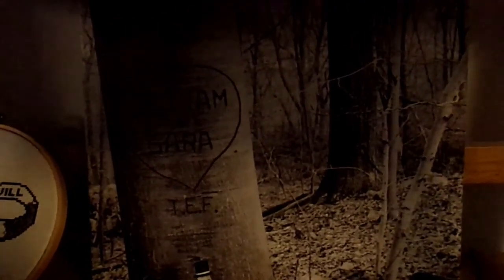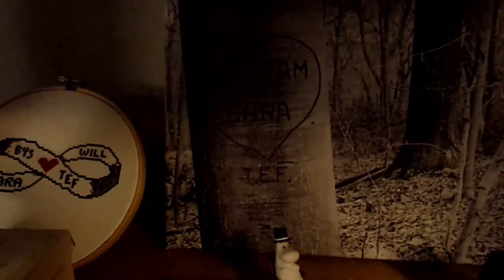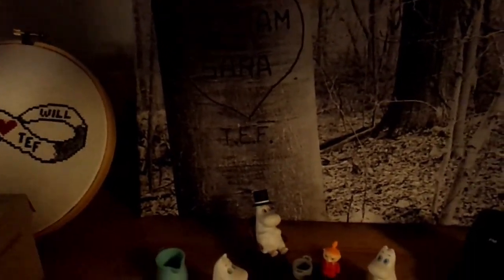Can't really see this very good, but that's a print on canvas that she sent me while she was still living in Cleveland and I was still in Virginia, and we were doing the long distance thing. The tree over here has a heart carved into it, and it has William plus Sarah, below it, TEF. It's all digital, so the tree wasn't actually carved in, but yeah.